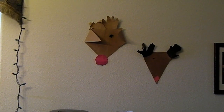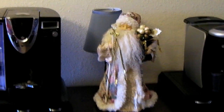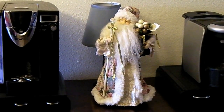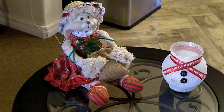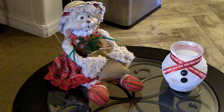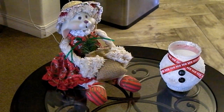They're so cute. On my coffee stand, I have Santa Claus. I got him for a Christmas gift at a family Christmas party years ago, and I treasure him. I really love him. Coming into the living room, this on the left is Flossie Bunny. She has a little husband bunny that comes with her, but I only collected her the one year, so her name is Flossie. And then next to it, that's one of my crafty projects that I did this year, and I will have that video linked below so you can check out how to make the snowman globe.